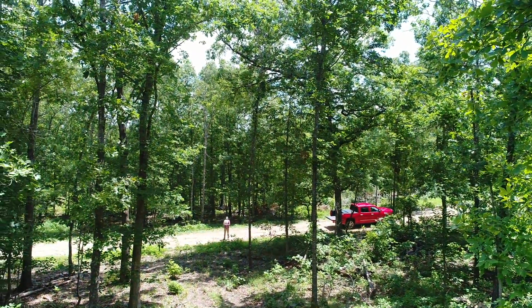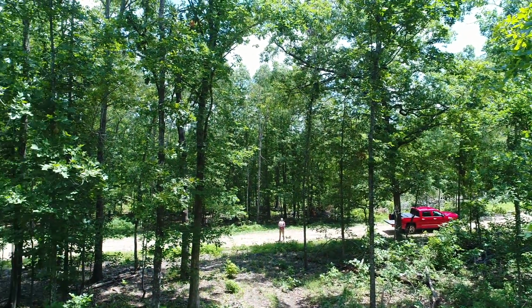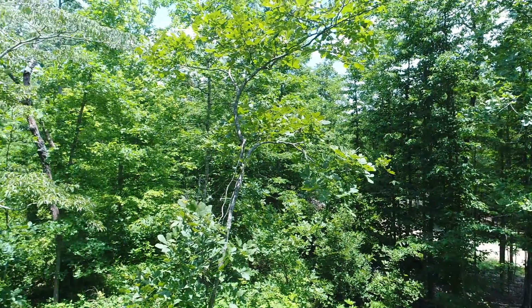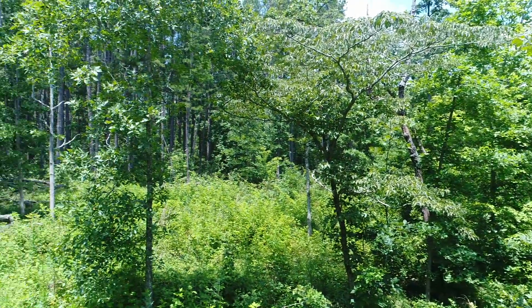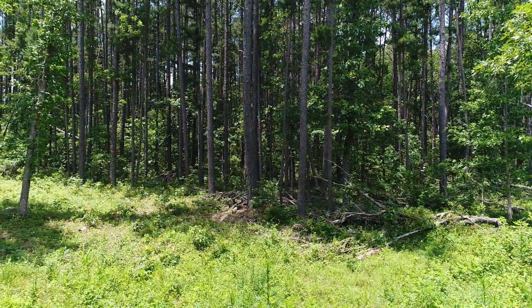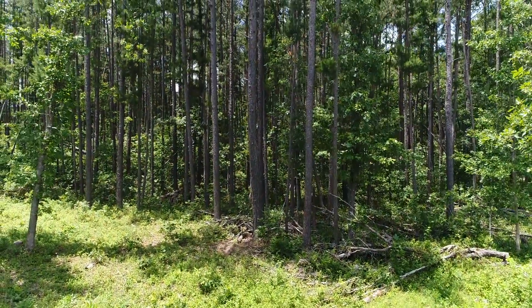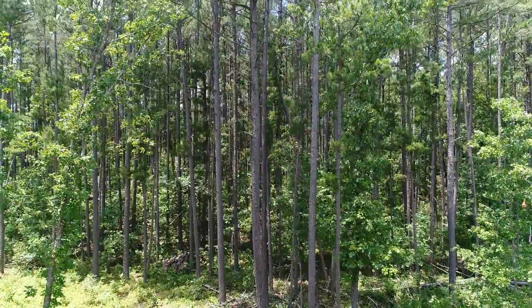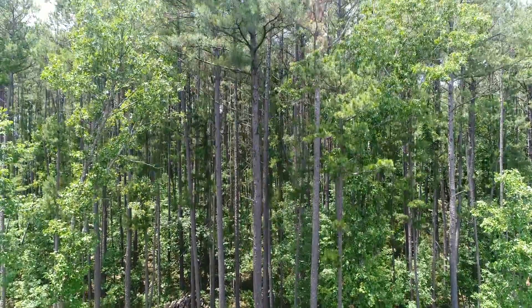So looking back toward the east, there's the truck and the private road, and me controlling the drone standing on the road. It's been a while since I did this video, but I believe I'll shoot up and we'll take a look at this. Look at those big pines. Tract 2 is one of the very few properties we've ever had with big mature pine trees.